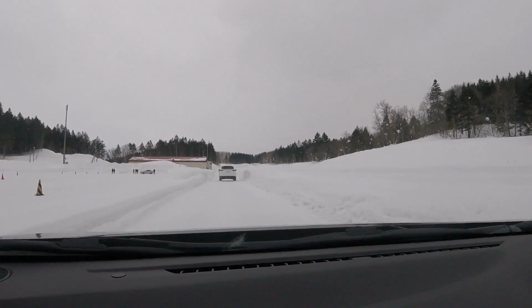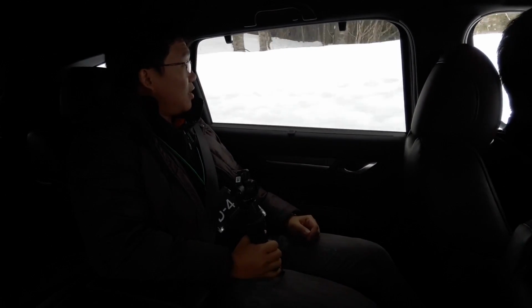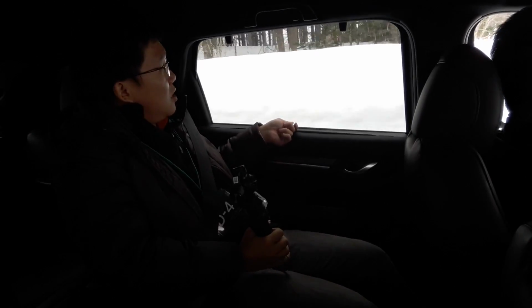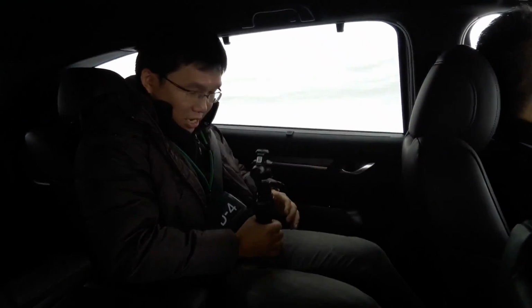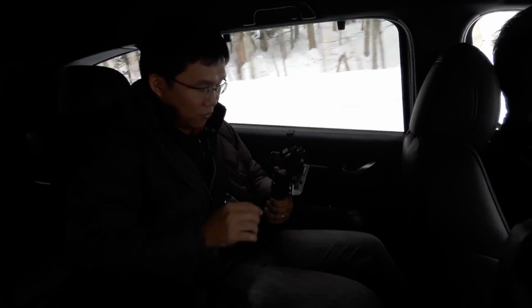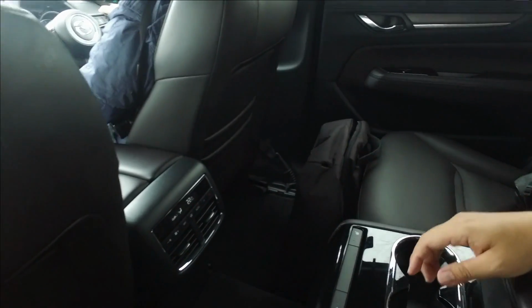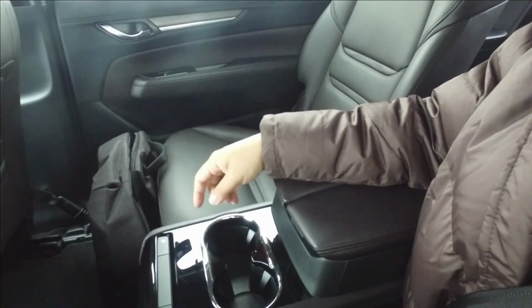So right now I'm at the back seat of the Mazda CX-8, which has been confirmed is going to be launched in Malaysia. So I'm just going to take you on a very quick walkthrough whilst Sean Chua is driving in front. Okay, so you see here there are these retractable sunshades, and more importantly, you notice that this is a fixed armrest. So you actually get individual seats. Let me show you from this angle. Yeah, so you get this fixed armrest here with cup holder, and oh my god, heated seats.